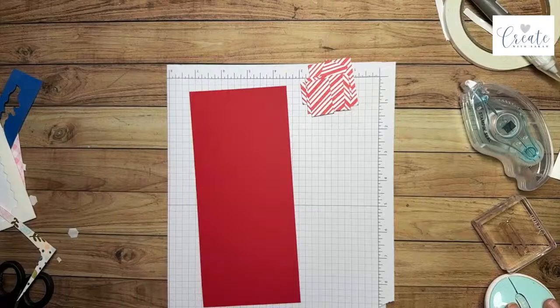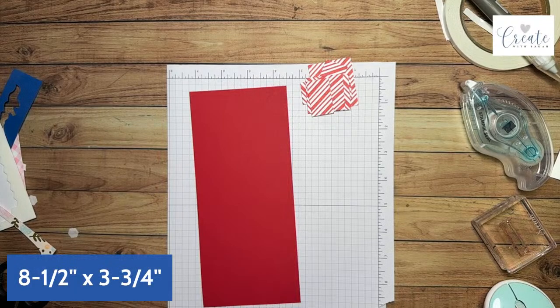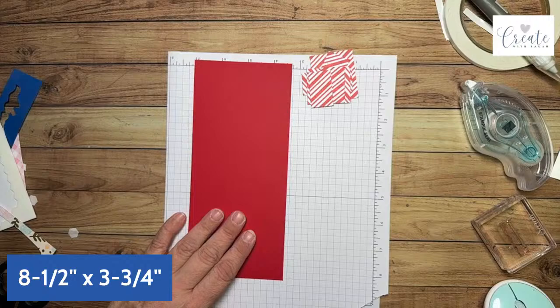All right, I'm going to go away from your comments for just a little bit so I can give you the dimensions for this box so that if you want to recreate it, you can. So I'm using Real Red. And again, I'm making this as a little Christmas gift.